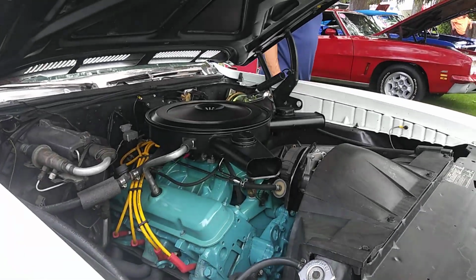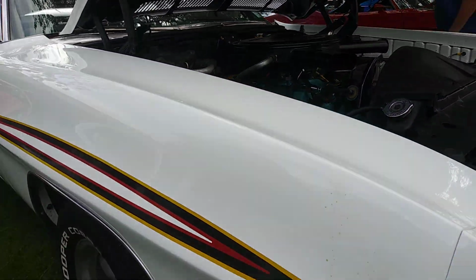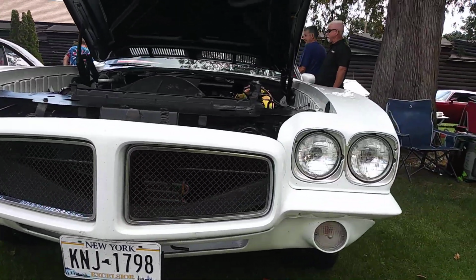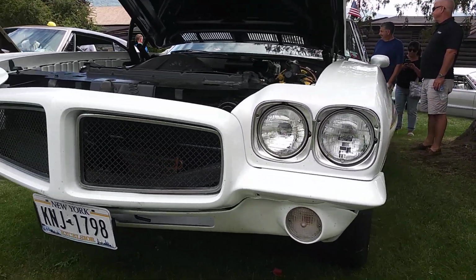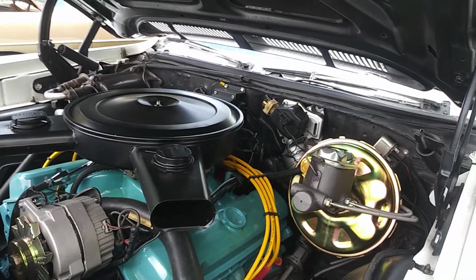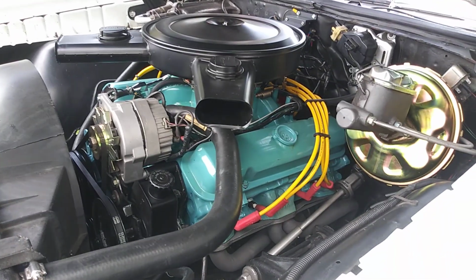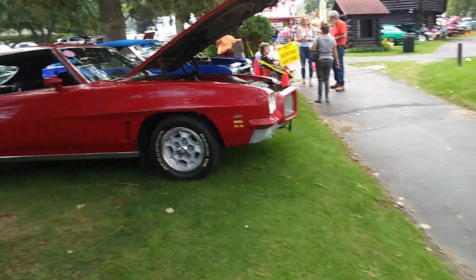Okay, see? This one doesn't have a chrome dress-up kit on it, but it's got the same block. See, Pontiac only used one block. There's one generic. It's probably from the same club, Electric City Club in Schenectady. Nice to see guys are doing good, man. It's got a brand new power booster, master cylinder. I don't know, so you can't tell. I'm going to say 455, just because the one next to it says 455 on it.